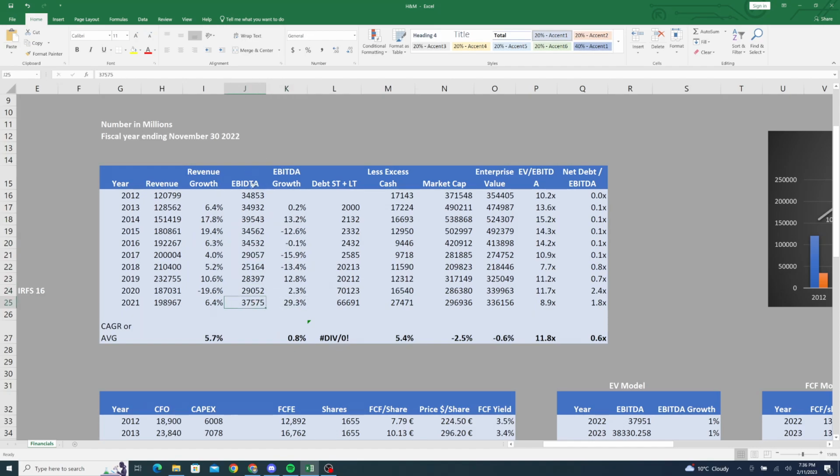Now their earnings is telling a slightly different picture. So they started up with 35 billion and they ended up with 37.5. Now 37 was quite the record year. Well, not quite the record year, sorry. 2014 was a record year for them. But they've been coming close to that number again because they've been able to increase their margins.